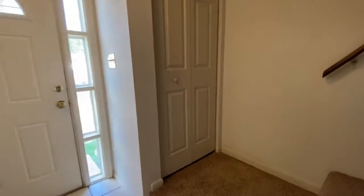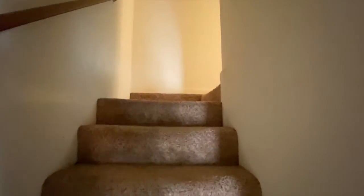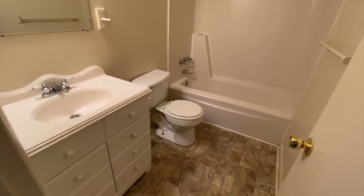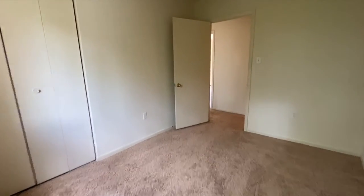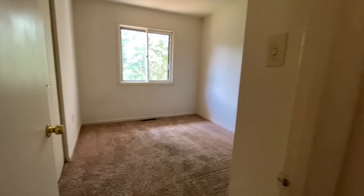We'll head upstairs to the bedrooms first. Here's the first full bathroom. Bedroom number 1. Bedroom number 2.